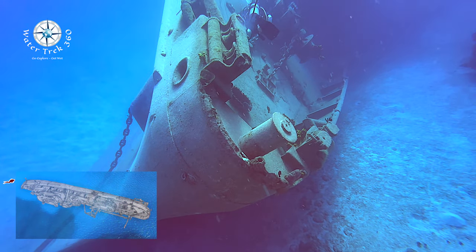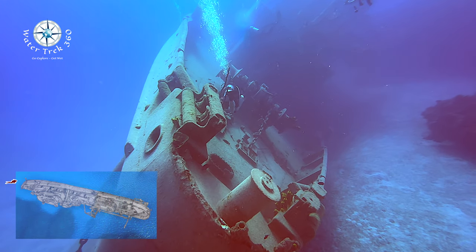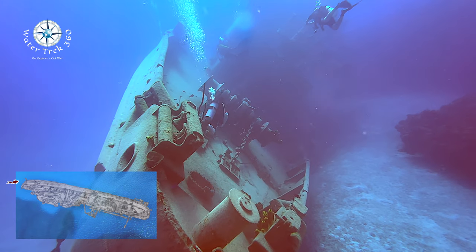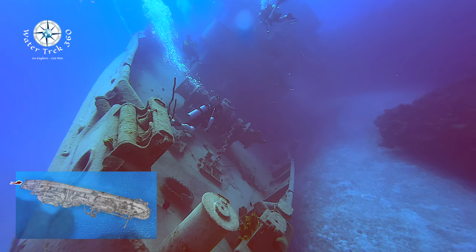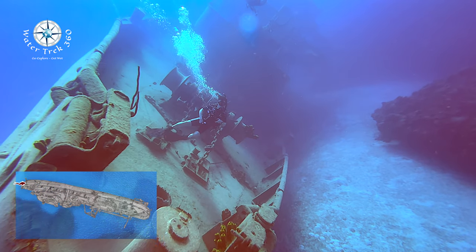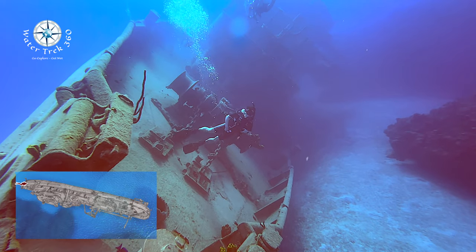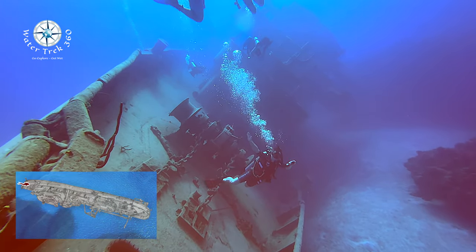I swam up past the bow, which gives a great view of the wreck. This is one of my favorite wrecks. It reminds me of the Keith Tibbetts in Cayman Brac, only smaller and in better condition, having been down only 13 years, and notwithstanding being pushed around by Tropical Storm Nate.